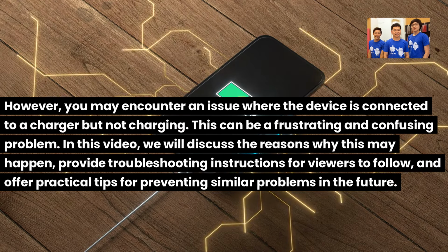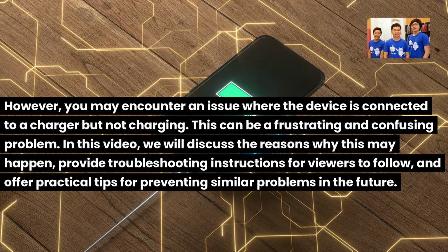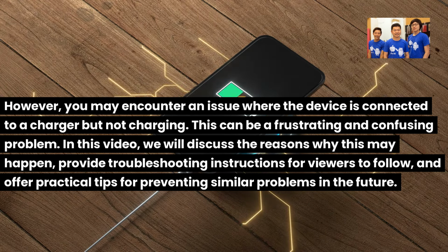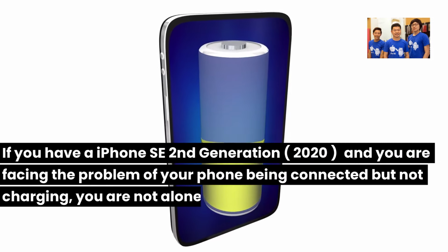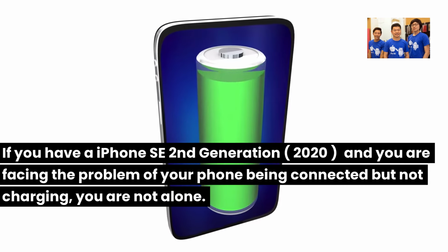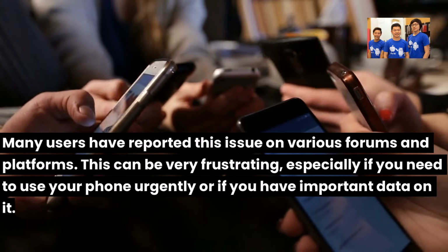This can be a frustrating and confusing problem. In this video, we will discuss the reasons why this may happen, provide troubleshooting instructions for viewers to follow, and offer practical tips for preventing similar problems in the future. If you have an iPhone SE 2nd generation, 2020, and your phone is connected but not charging, you are not alone. Many users have reported this issue on various forums and platforms.